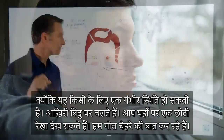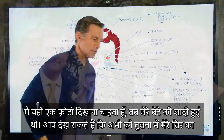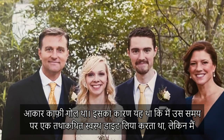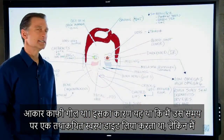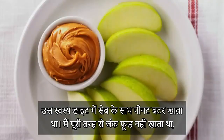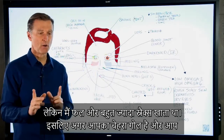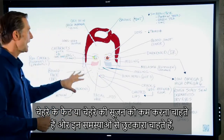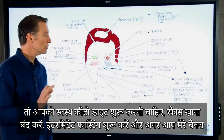All right, last point. You can see this little line here, a round face. I'm going to put up a picture of when my son got married. You can see the shape of my head was roundish compared to now. That was because I was on a so-called healthy diet, but that healthy diet included apples as snacks with peanut butter. I wasn't eating completely junk food, but I was eating fruit and I was having a lot of snacks. So if you have a round face and you want to strip off some of the fat or the puffiness and handle a lot of these other issues, you get on a healthy keto diet, you stop snacking, you do intermittent fasting.